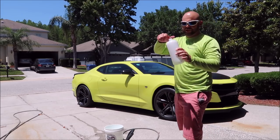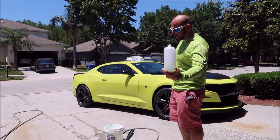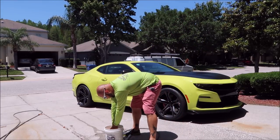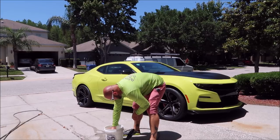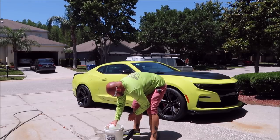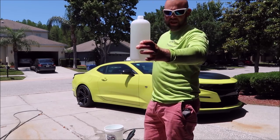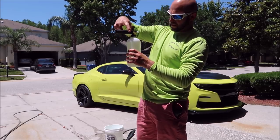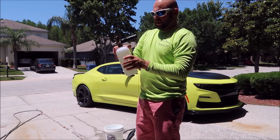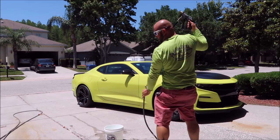So anyway, you'll notice there was just a little bit of water left in it from last time, but like I showed you, I put 1/4 ounce in there. So I'm gonna go ahead and dip it in the bucket here and fill it up with water, because I have my pressure washer hooked up. It's kind of a pain to get access to flowing water when the pressure washer is hooked up. Anyway, you see it's full now. And then I'm gonna set that to the side. I'm gonna go ahead and hose the car down.